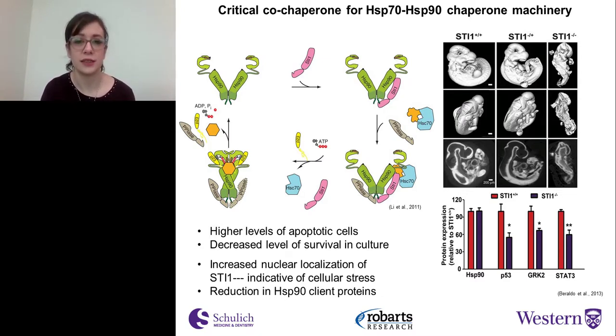As I mentioned, deleting STI1 in mice was embryonically lethal. Essentially, what our lab had shown with these mice is that not having STI1 really makes cells unhappy. You have higher amounts of cell death. This micro CT analysis here in the top right panel is showing that you have improper development of these embryos, which is essentially what's leading to death. Interestingly, when we took tissue from these embryos, we saw a decrease in the protein expression of a number of Hsp90 client proteins. So all in all, not having STI1 really stresses out cells, and you need STI1 for viability in life.